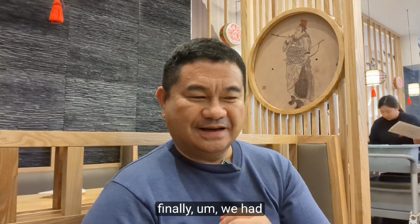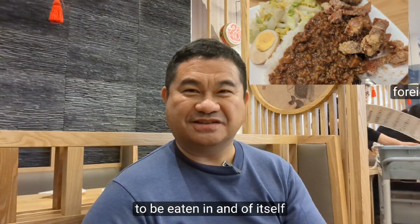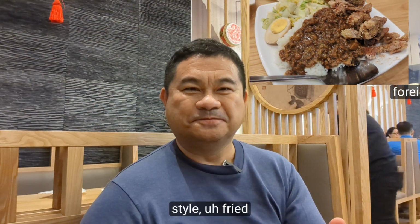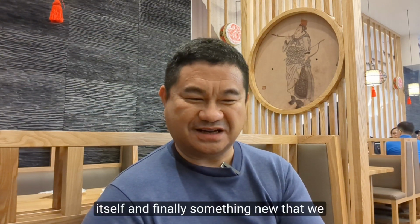And finally, we had the pork rice. And once again, that dish is to be eaten in and of itself as one complete meal. I thought it tasted like a standard Taiwanese style fried pork chop dish, which is good in and of itself.